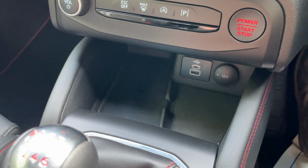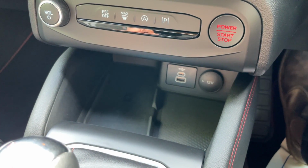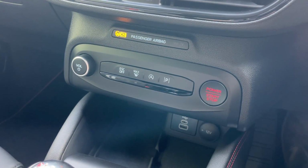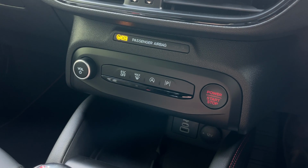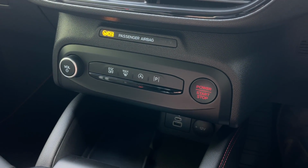Down in that cubby hole there is a wireless charging pad, followed by USB-C, USB-A and a 12-volt socket. Now, gone are the heating, ventilation and air conditioning buttons, replaced with a volume rocker with traction control off, max demist, automated stop start, and the P for parking, followed by the very ST power start stop button.